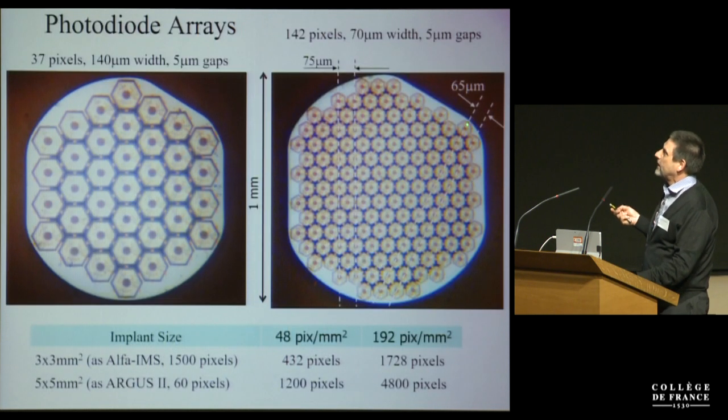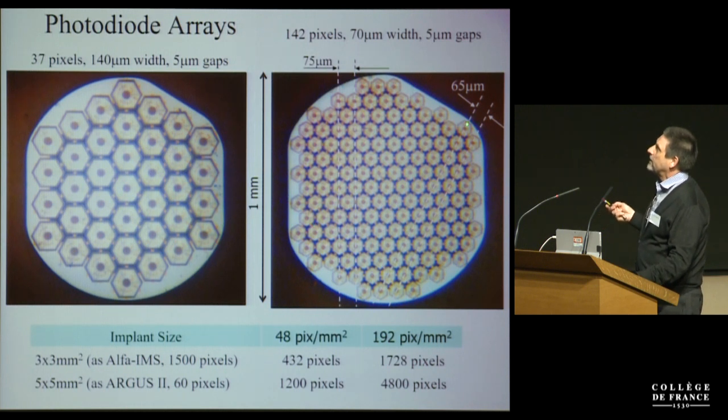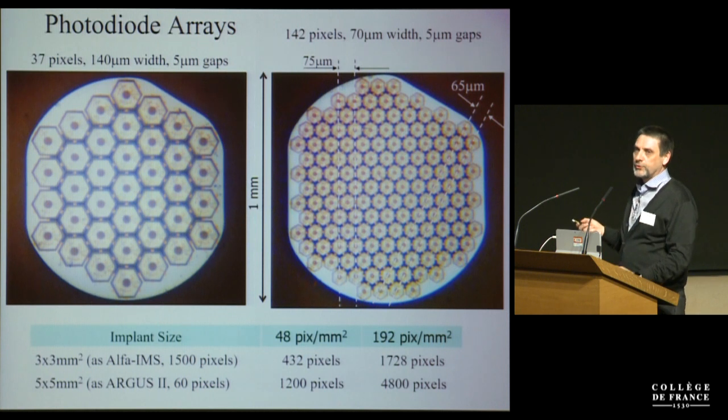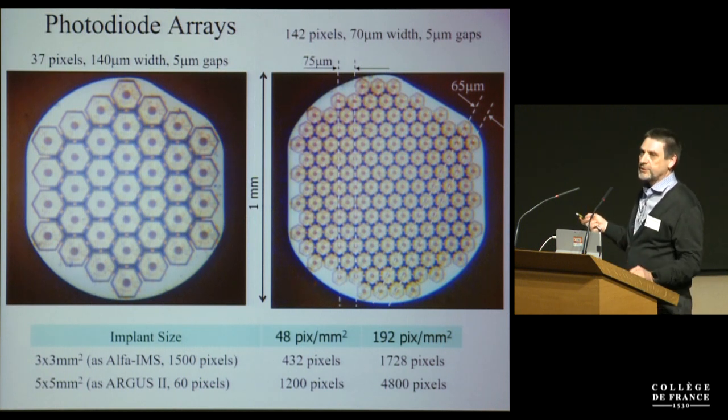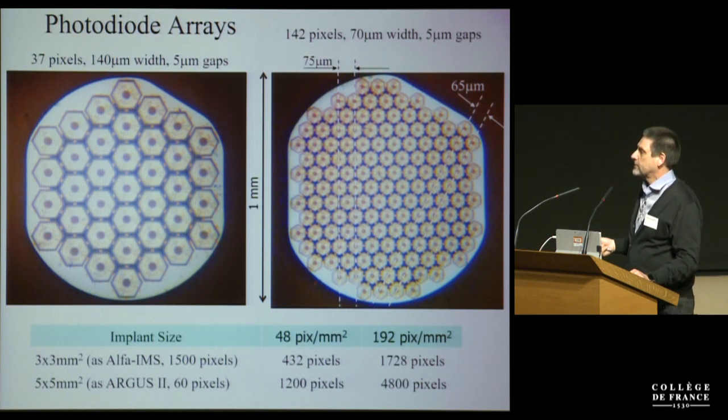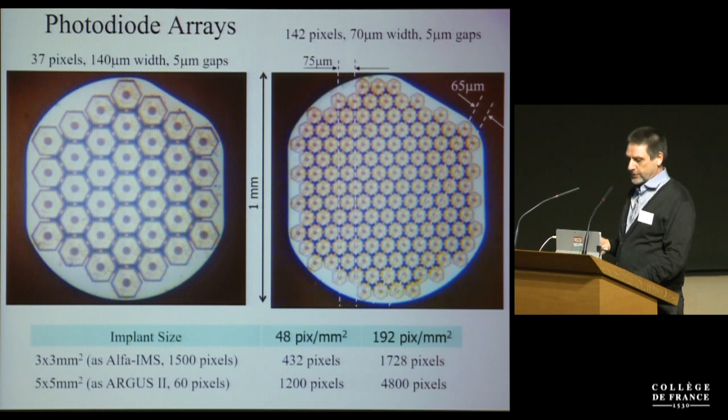What is important is that with this density of pixels, the limiting factor for grating visual acuity is the distance between adjacent rows. In our case, it's 65 microns, so keep this number in mind because I will be showing acuity we measure in animals and acuity we measure ex vivo, and this is the limiting factor. You cannot deliver more dense arrays than the sampling density, which is 65 microns. Now, in terms of number of pixels, if we fill the same area as Argus 2, which is 5 by 5 millimeters, we'll have about 5,000 pixels in an area where Argus 2 has 60 electrodes.